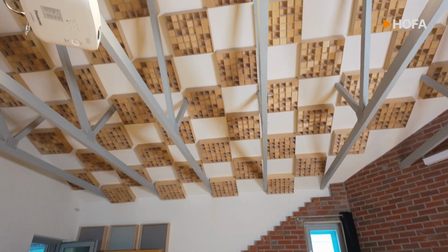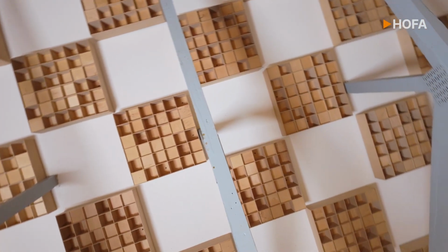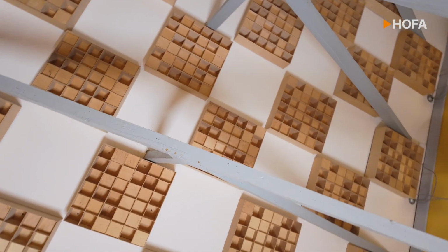Also, the room acoustics in this room are interesting because we have 120 HOFA diffusers. Those also diffuse the sound and are generally good for recording drums, but also bands, small choirs, everything like that.